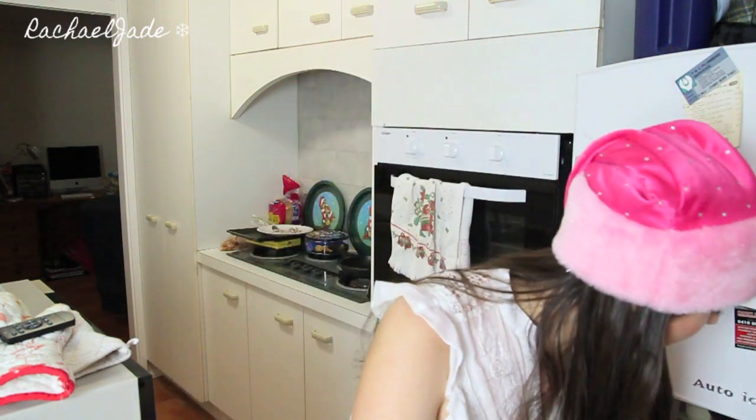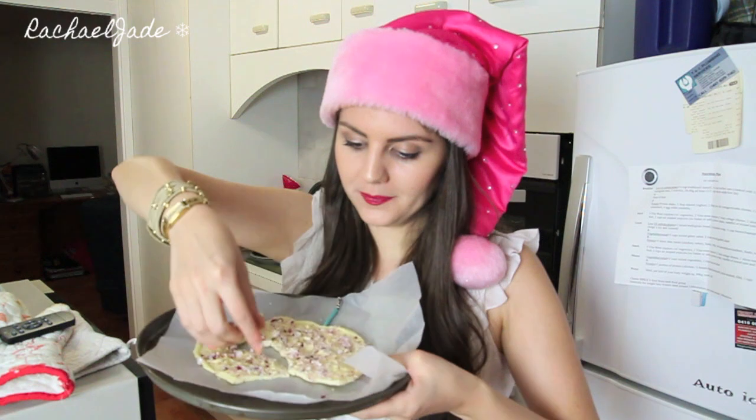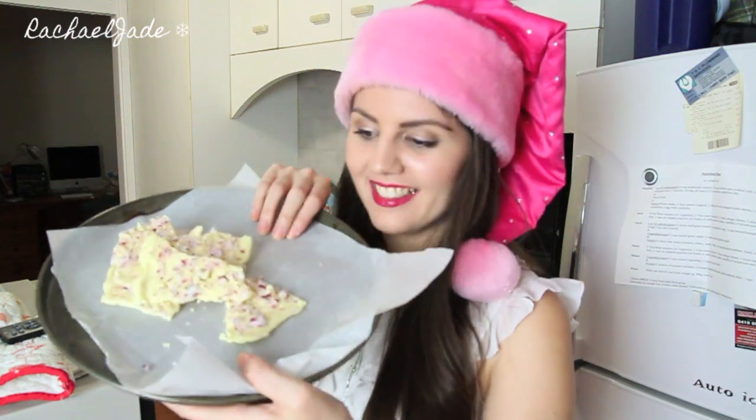Okay, so once you've given that about 20 minutes to half an hour at least to set in the fridge, pull it out, and ta-da! You have peppermint bark. So then all you have to do is you can really just break it up into chunks if you want. Like, I just do it really organically because I think it looks better that way. So just break it on up. Yep. And you are left with that.